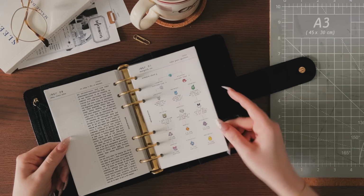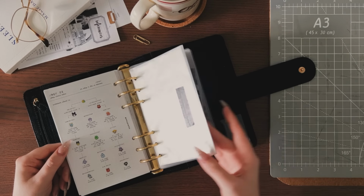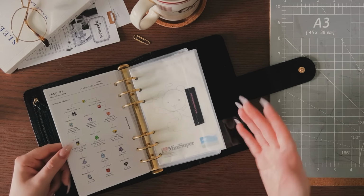I made this Tamagotchi reference page. I don't know if I've showed that. I have a mini super sticker club order tucked in here. Stickers, and that's kind of it. So that's where I got to.